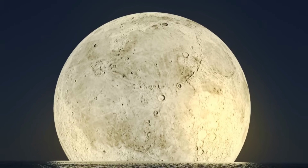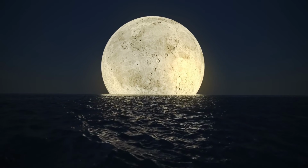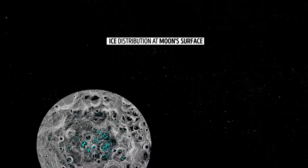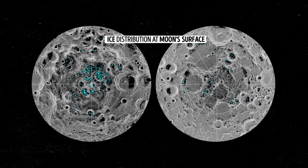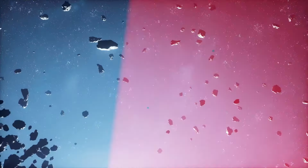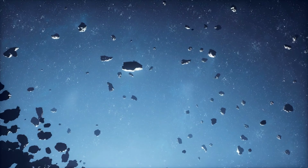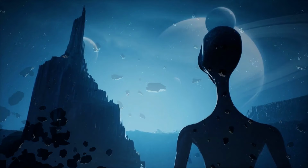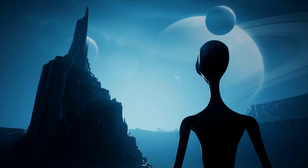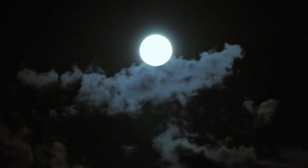Because, as we all know, when you mention water, you also inevitably talk about life. That's why we want to know more, for instance, about all that ice hidden in polar craters on the Moon. Maybe it can teach us more about how life developed on Earth. Maybe comets brought all the necessary elements here. Then, what if there are some of those elements stuck in the ice on the Moon, too?